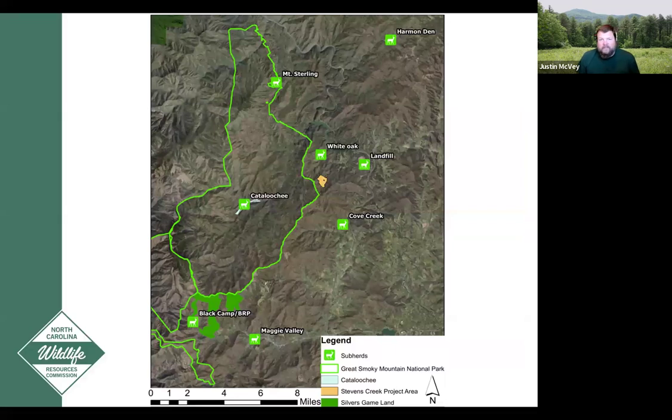So I'm responsible for putting all this slideshow together, so I apologize, Sarah, if I accidentally left out one of your slides. So this next slide here is showing you where the Stevens Creek property is in relation to our subherds of elk. North Carolina doesn't have just one big population of elk. We have these different things called subherds. And one of the things that really was interesting for me for this property was its proximity to the white oak subherd. It's just over one ridge, but it's also near the landfill herd, Elk and Cove Creek, as well as Cataloochee.